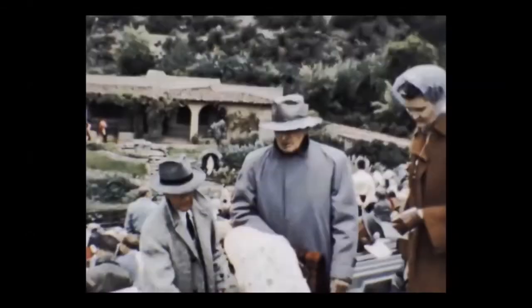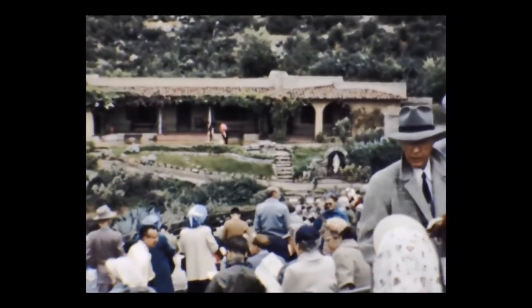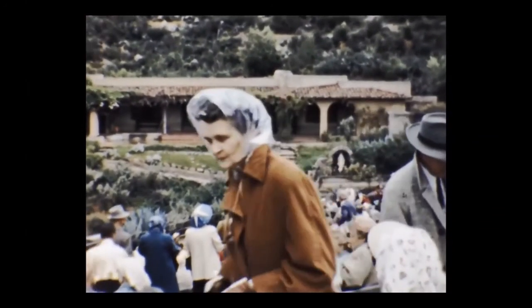Well, people didn't just go in 1938. Here we are in the 1950s in the same location to see the same pageant. Some of you may remember going to Santa's Village up in the San Bernardino Mountains as a child, or with your children.